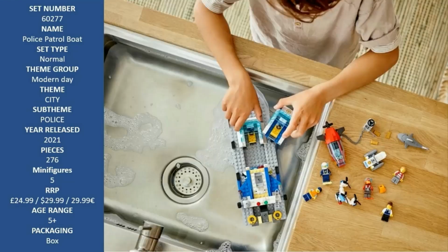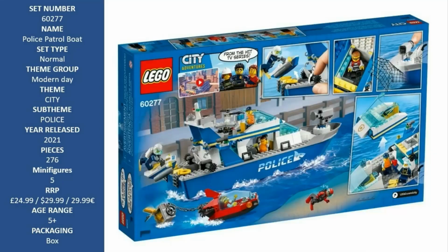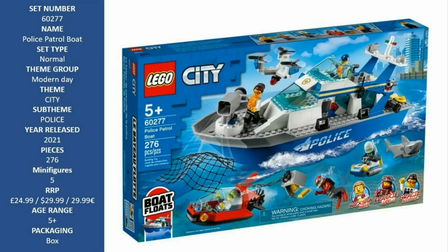Cool toys for kids. Lego City Police playsets deliver exciting play scenarios that depict real life in a fun and imaginative way, with realistic vehicles and inspiring characters that kids love. Kids can play out scenes from the Lego City Adventures TV series with this floating police patrol boat toy. It's packed with cool features and comes with fun Lego City TV minifigure characters.